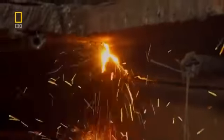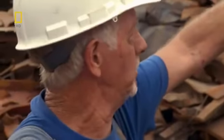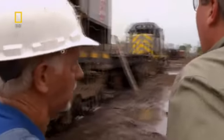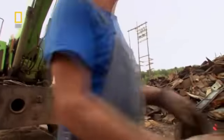The cab's valued at up to $30,000, so Rich's boss, Rob Roth, wants the removal done right. Around here a little bit. See, we ain't gonna damage much here if we do it just like this. I realize that, but you know what's gonna happen when you pick it? Yeah, I don't wanna do it. I'm gonna see if it comes break loose, and I'm gonna set it back down. I know I'll put it around there. Okay. They agree on a game plan, and Rich gets straight to work.